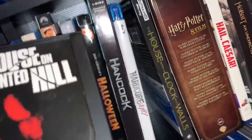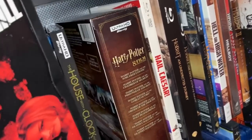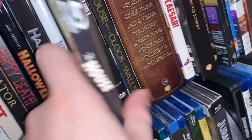House on Haunted Hill. This is a really fun horror movie, and I have to say that I did not expect anything from this movie. The House, never opened. Tell me if it's good. I don't care to ever watch it.